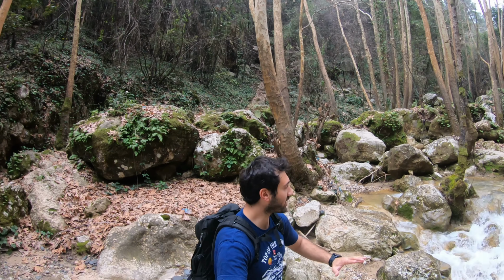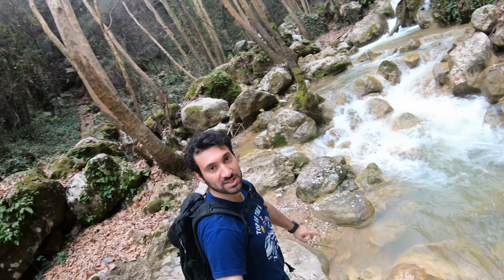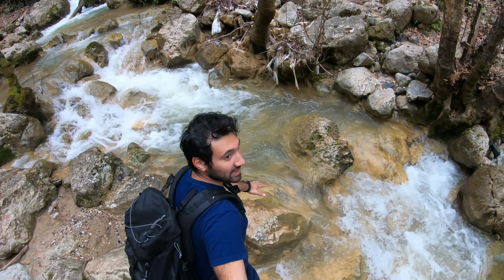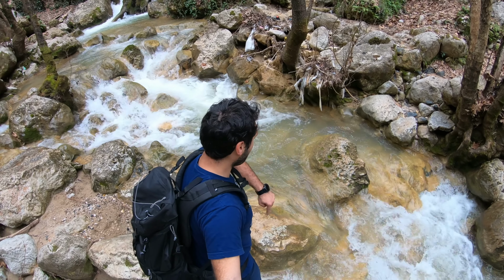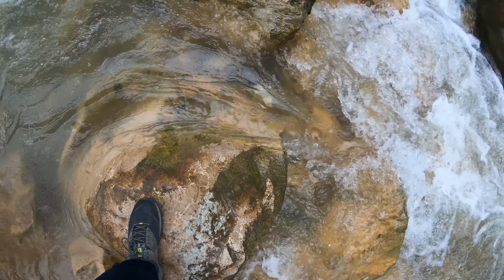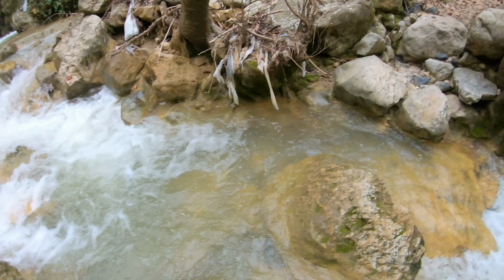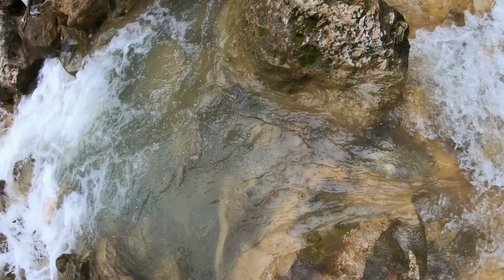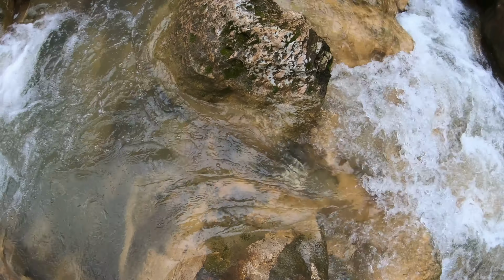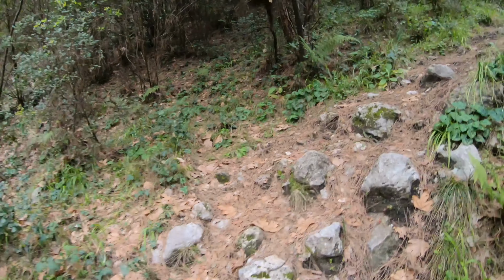So guys, now we are going to explore the second largest waterfall in this spot. We're going to cross this river. We're going there. We are now crossing this river. I hope I don't fall. Oh, I did it. Okay, let's go.